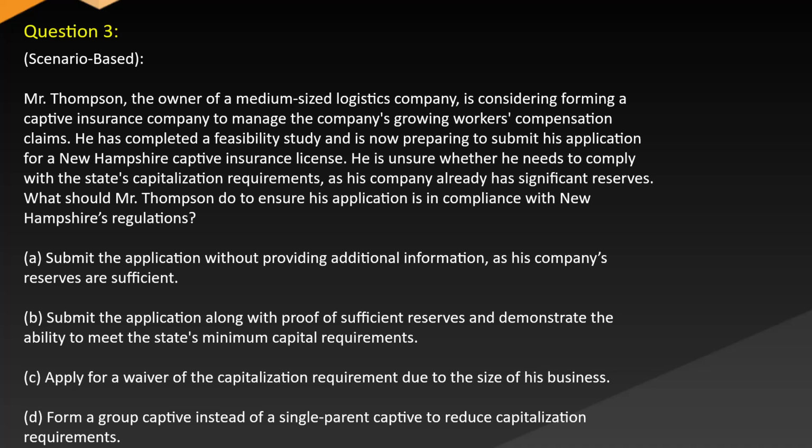A. Submit the application without providing additional information, as his company's reserves are sufficient. B. Submit the application along with proof of sufficient reserves and demonstrate the ability to meet the state's minimum capital requirements. C. Apply for a waiver of the capitalization requirement due to the size of his business. D. Form a group captive instead of a single parent captive to reduce capitalization requirements.